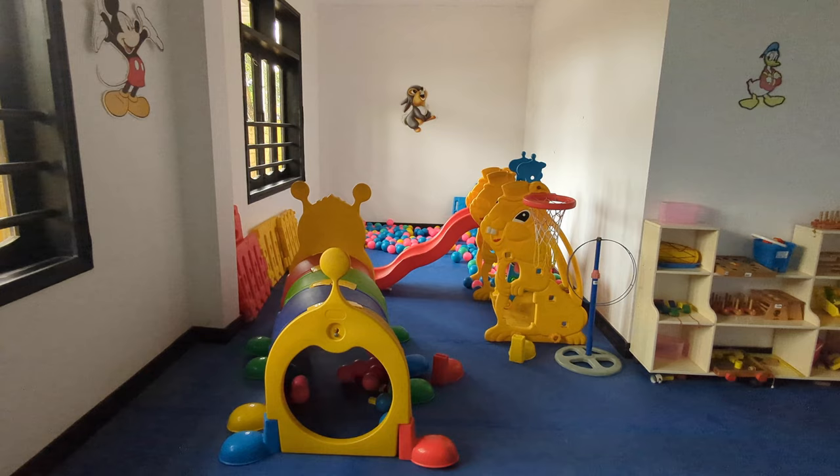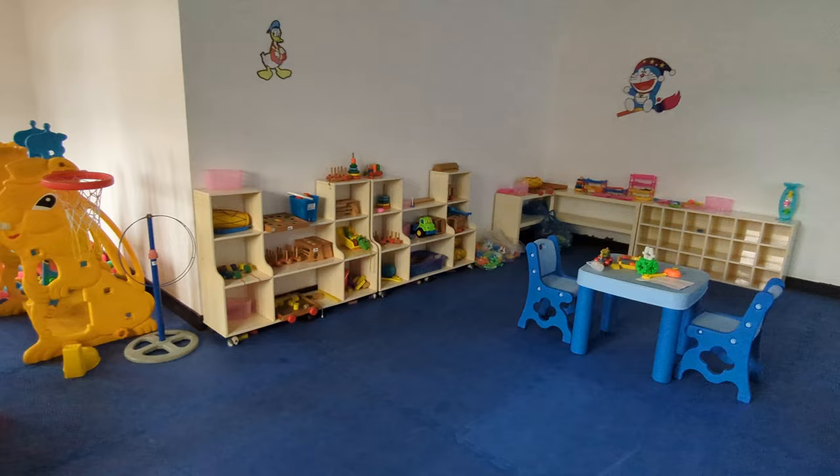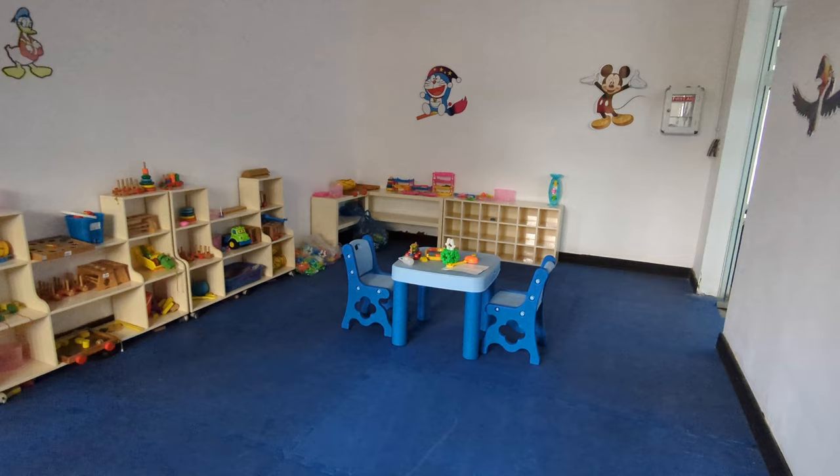There is also an area dedicated for kids. So if you are traveling with kids like me, you can show your child this place while they play, and you can take some time off from your parenting duties and enjoy your stay more in the hotel.